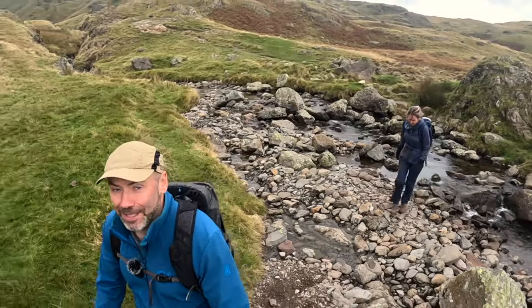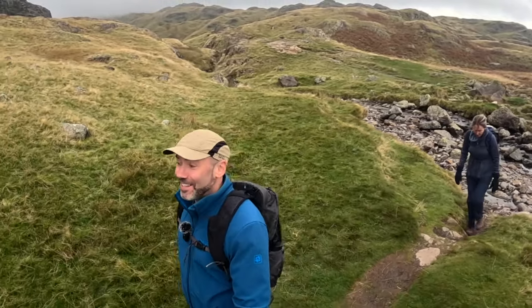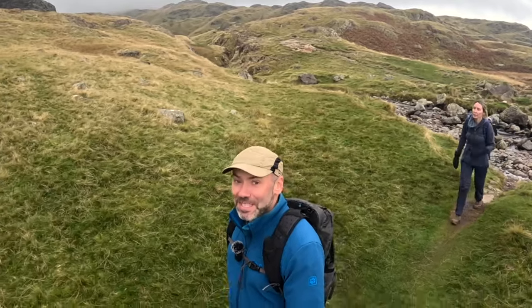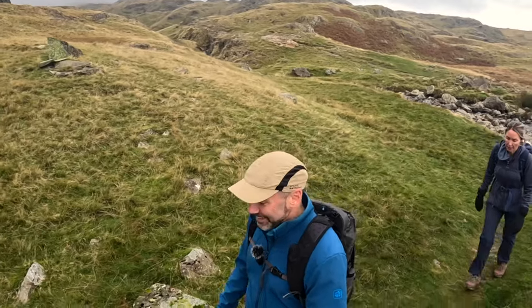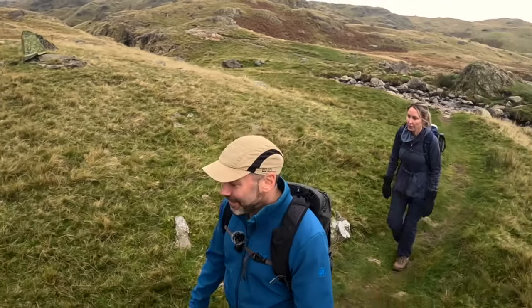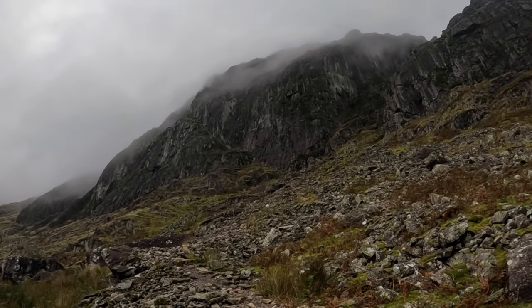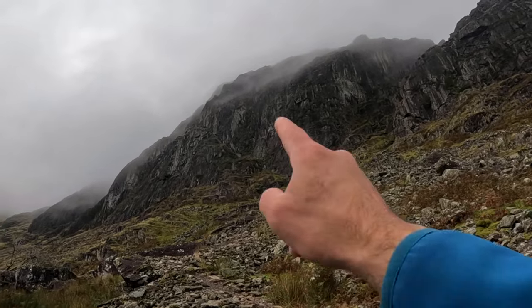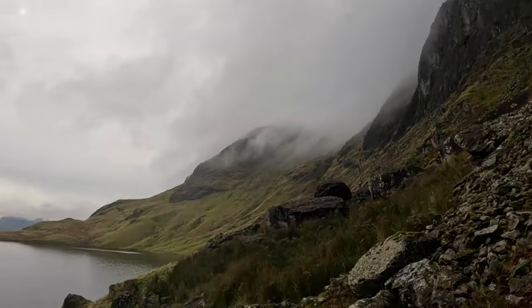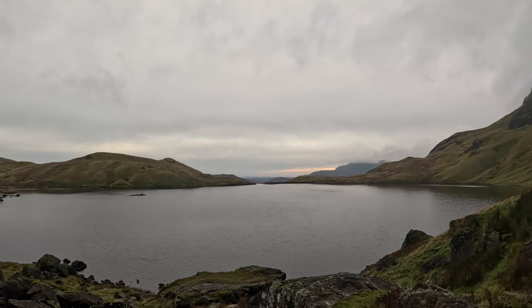Right, so a few people walking near it and then turning back today. I don't think they want to attempt it in the clag, but I think it'll be all right. Doesn't look busy today, this. So we're just gonna head our way up there. And that's the look back to the tarn. Lovely.